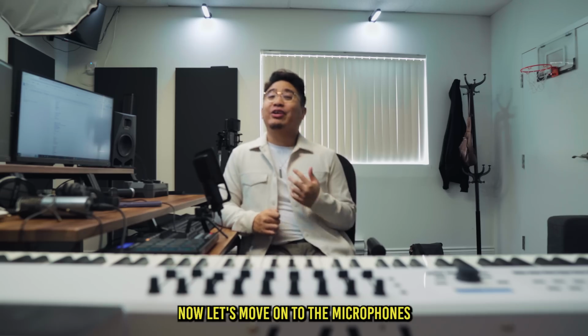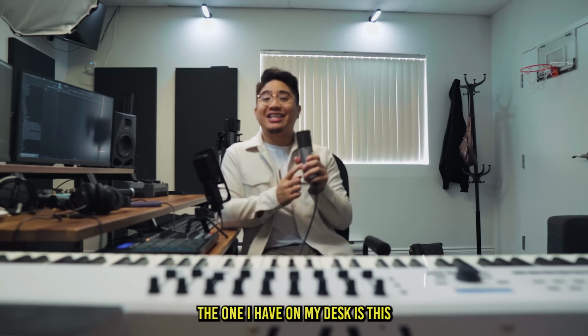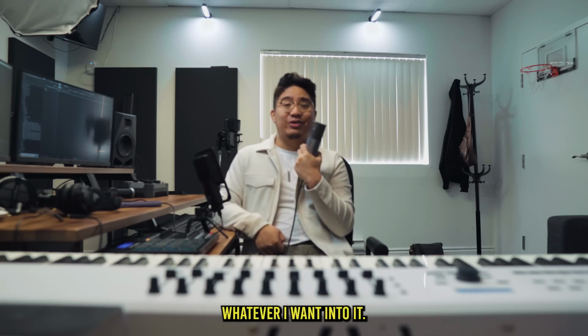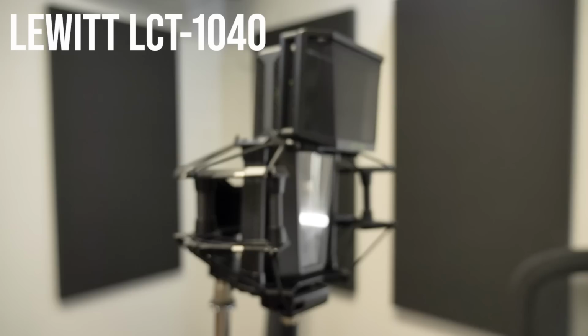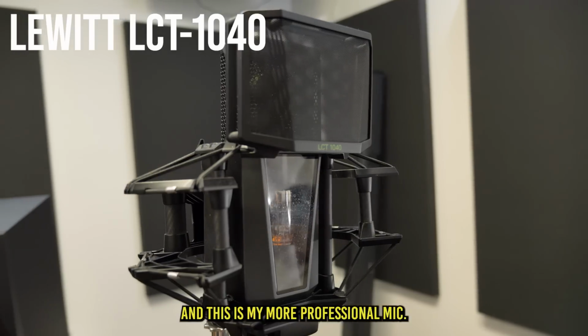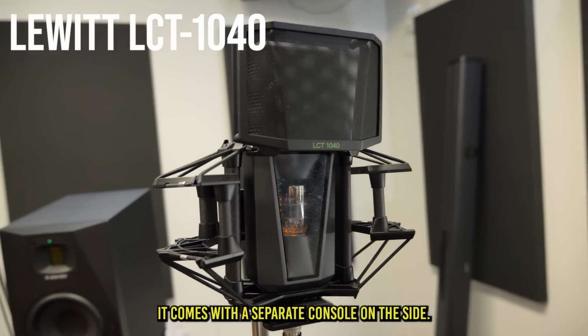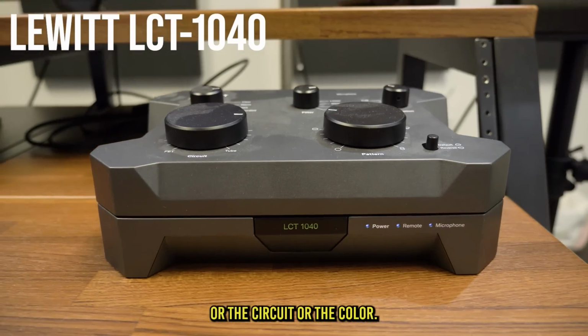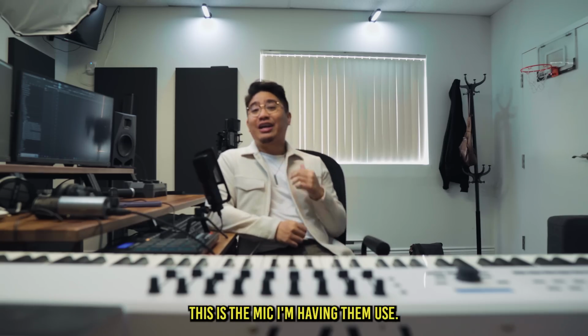Now let's move on to the microphones that I use. The one I have on my desk is this Aston Spirit mic. It's nice and convenient. It's on my desk and I can just pick it up and sing whatever I want into it. The other mic I'm using is the Lewitt LCT 1040, and this is my more professional mic. It comes with a separate console on the side, and from there I can change things like the polar patterns or the circuit or the color. Whenever I'm recording an artist, this is the mic I'm having them use.